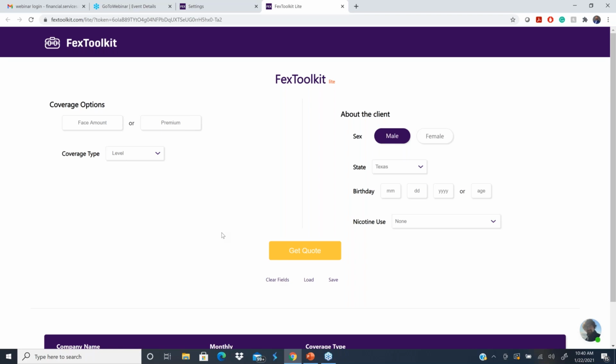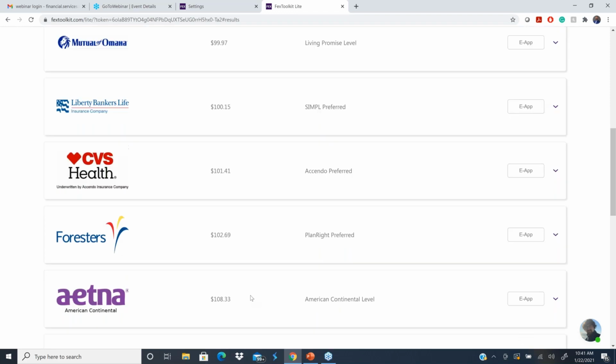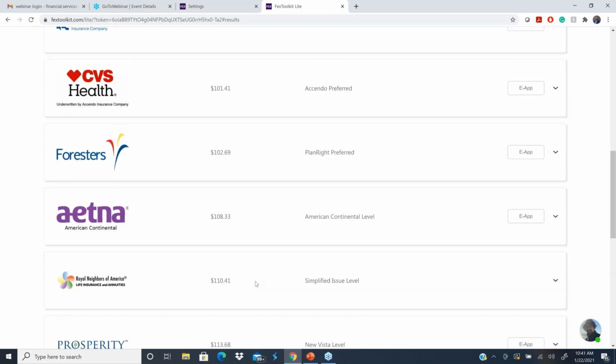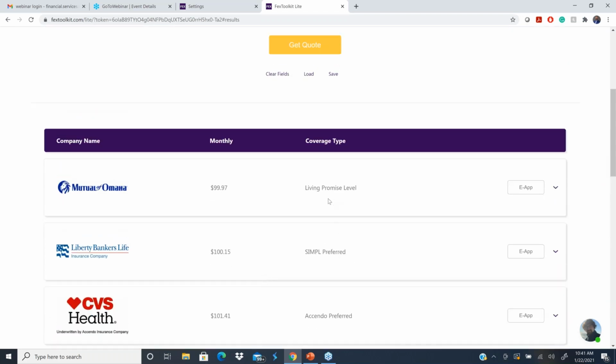You could share this with as many people as you want. If you want to share it with another agent, that's fine. But this doesn't really do any of the field underwriting that needs to be done. So here we could just put in face amount. We'll put in a $10,000 level benefit, male, in the state of Texas, age 75. Click quote, non-nicotine, quick quote, and boom, it ranks them. It tells me Mutual of Omaha, and gives me the pricing: Liberty Bankers, CVS Aetna, Foresters, Aetna, American Continental, Royal Neighbors. It's got all my carriers ranked from top to bottom, from preferred.